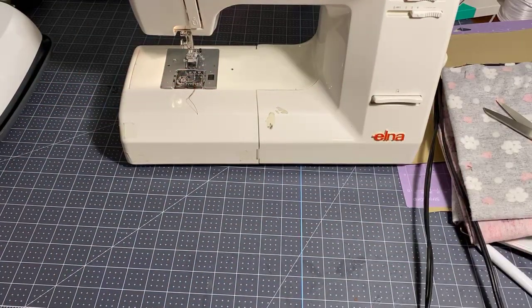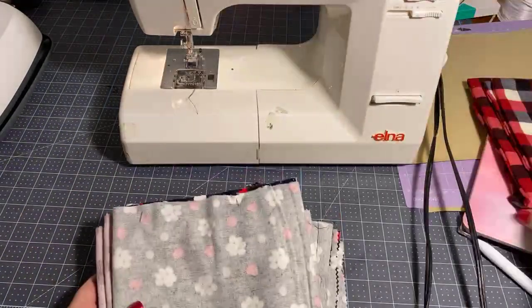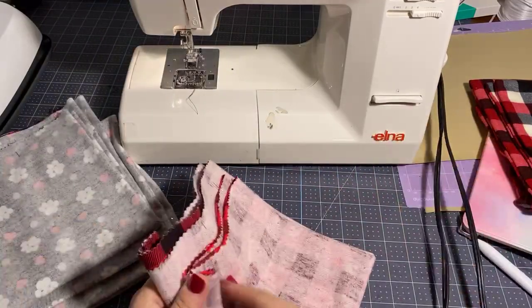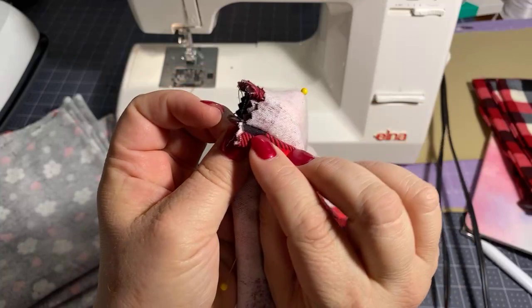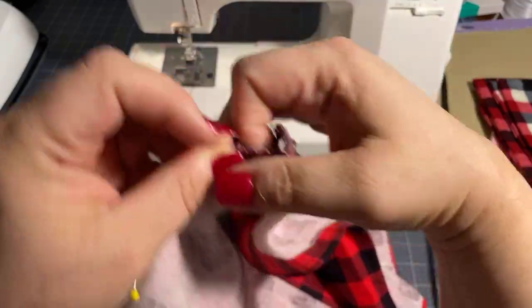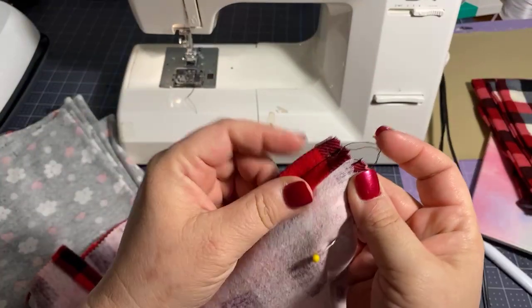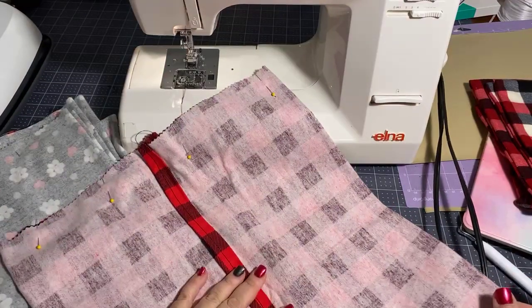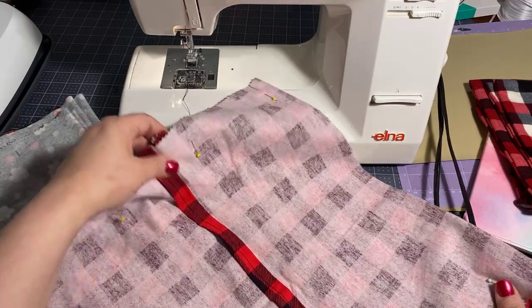Okay? So let me get my other ones that I've already done some of the work to. Here we go. So here is my cut. And remember, I just did the ends. All I did was fold it and fold it again on itself. And then I took the sewing machine and I just made a seam there. You don't really have to do this part, but it makes it look more finished. And if you know people that sew, they will check your seams.